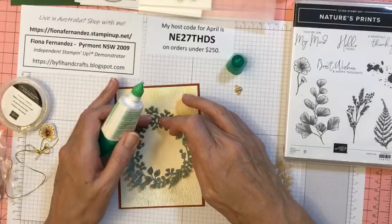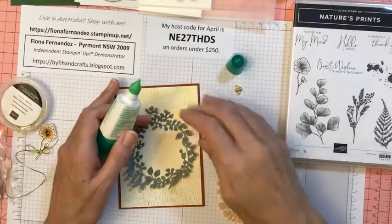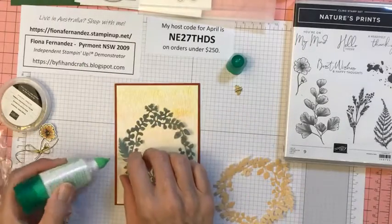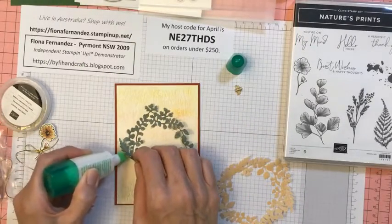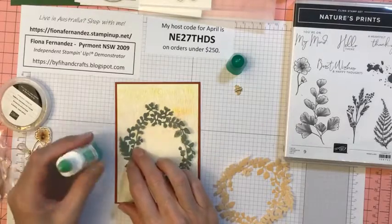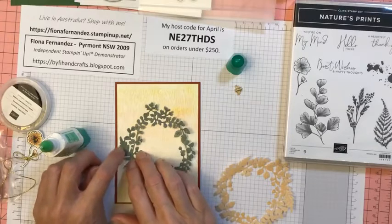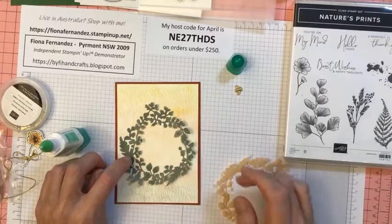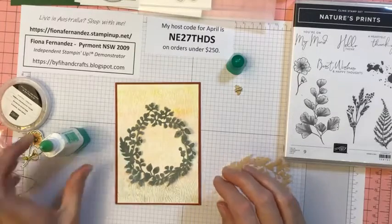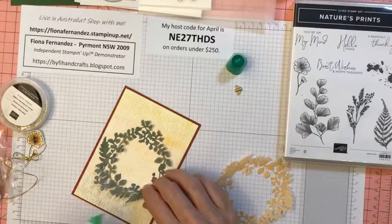You could use mini glue dots. I'm just going to put this on and hold it there for a second. Just got to hold it there for a second. This takes a tiny bit longer to stick because the vellum's a bit, you know, vellum-y. I like that it sticks up a bit too.